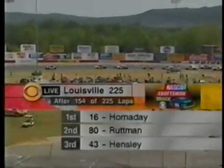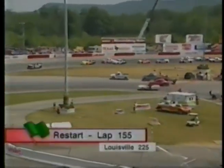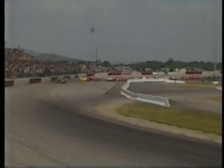They've just waved the green flag for the restart after this 10th caution of the day. Same picture. Ron Hornaday steps out from the field, but this time I think Joe Ruttman's a little closer to him than on that last restart. Jimmy Hensley is third. Running in fourth, Stacy Compton. Fifth, Rick Corelli. Sixth, Tony Raines. Seventh, Brian Repner. And eighth, point leader Rich Bickle.